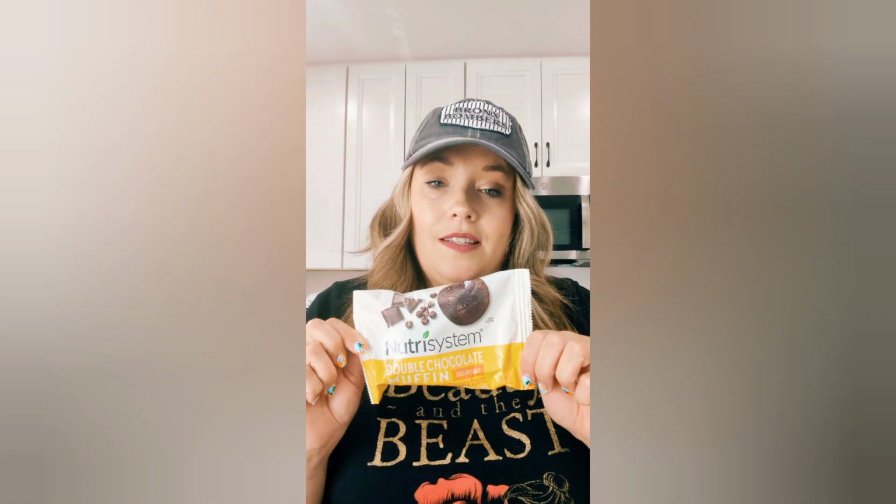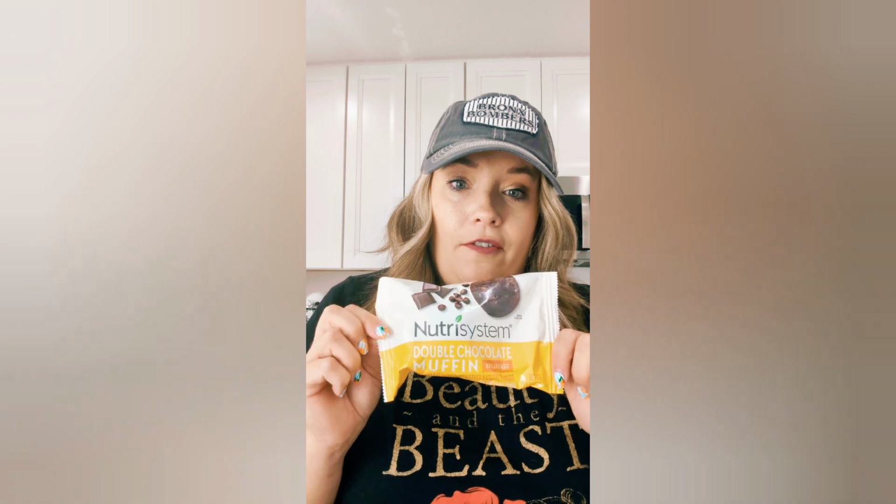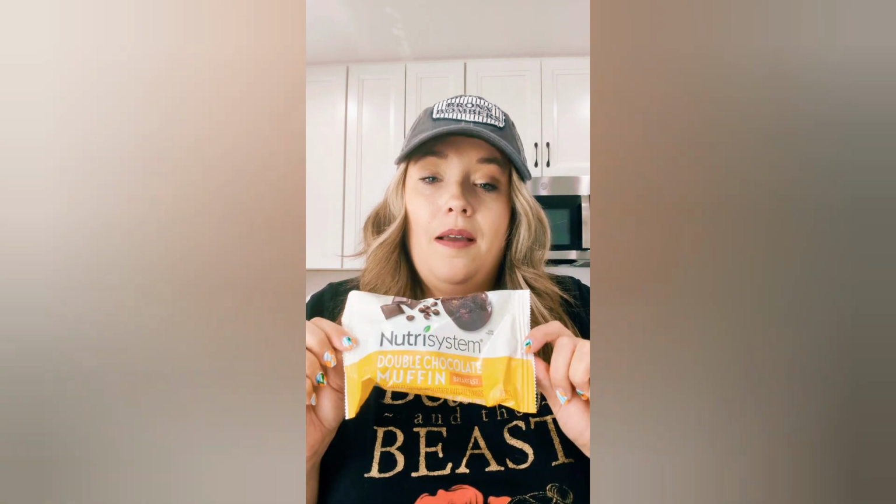All right, my next favorite snack is Nutrisystem. These little cupcake brownie muffins is what I like to refer to them as, because while it is called a muffin, it does taste like you're literally eating a cupcake brownie for breakfast.